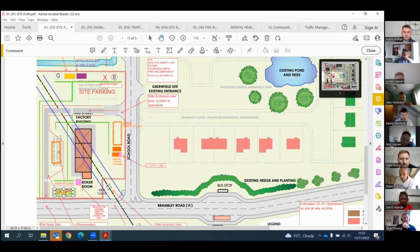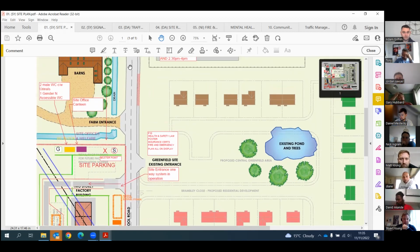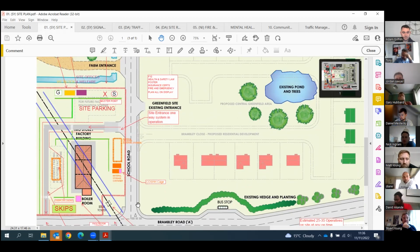The skips are located close to the site exit for this, but one consideration that we have thought about throughout the project is, as the delivery vehicles come in and out of site, there's going to be an increase in dust created by the lorries. So on a weekly basis, if not at more regular intervals if needed, we are going to road sweep School Road. And that'll carry on to the end of the project. At the end of the project, there are plans to resurface School Road, should it need it.